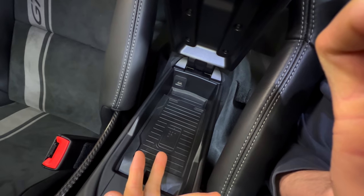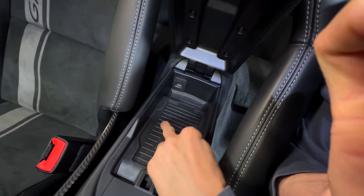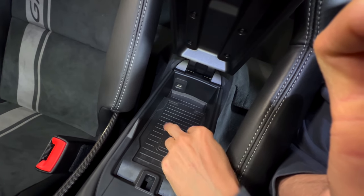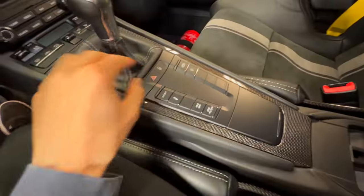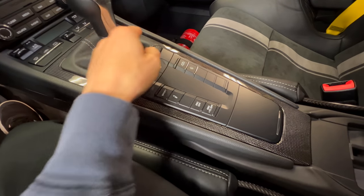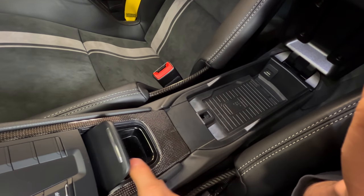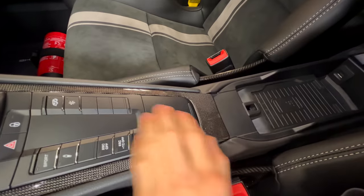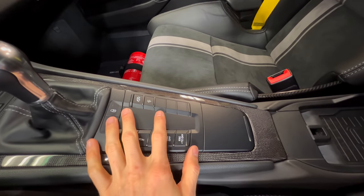And then there's 2 connections on the bottom. You undo those. And then there's 2 Torx 30s here. And then once you undo that, this whole center console kind of frees up. There's a couple plugs. I think there's like 5 plugs that run back to this charging port. And also there's one here for the cigarette lighter. And then you have 1 plug for this and 1 plug for this. And you undo all those plugs.